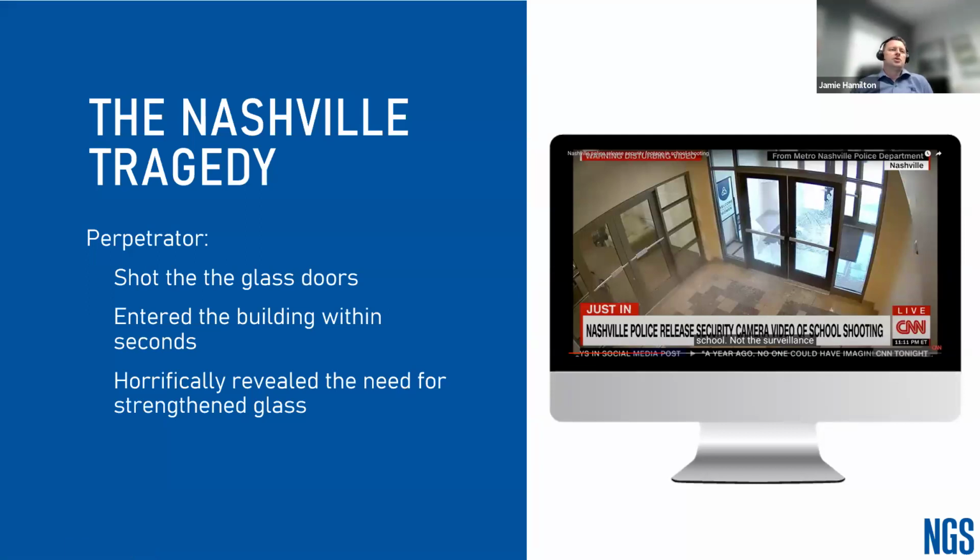I'm not going to show you the active shooter scenario from the Nashville incident. I'm sure everybody's aware of it, but the perpetrator shot through the glass doors. As you can see, the way that glass breaks into hundreds of little pieces tells you that it's tempered glass. That's your standard code for what you should have on the front entries of your buildings. It breaks into a whole bunch of little pieces, and then access is made very easy.